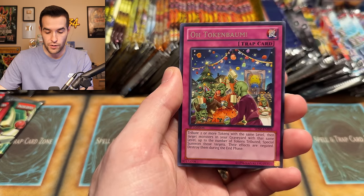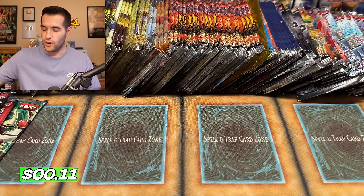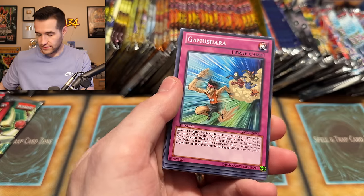We have Pon Poco, we have O Token Bomb, and Skelosaurus. Come on, Shadow Specters, where are your pulls? Galactic Overlord got the camera last time, which was a good sign because we are recording with a camera, right? So that means it's got to be a good sign, right? It just makes sense. We have a Budin. Let's just go ahead and pull that out because that's a legendary card.